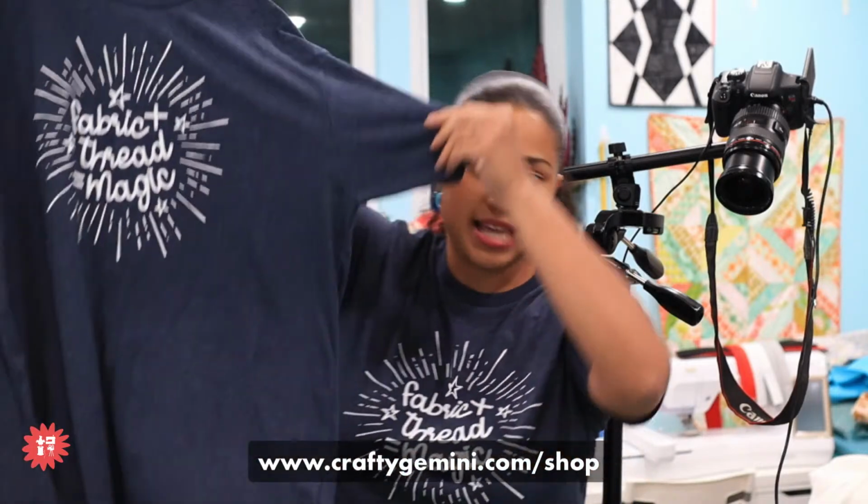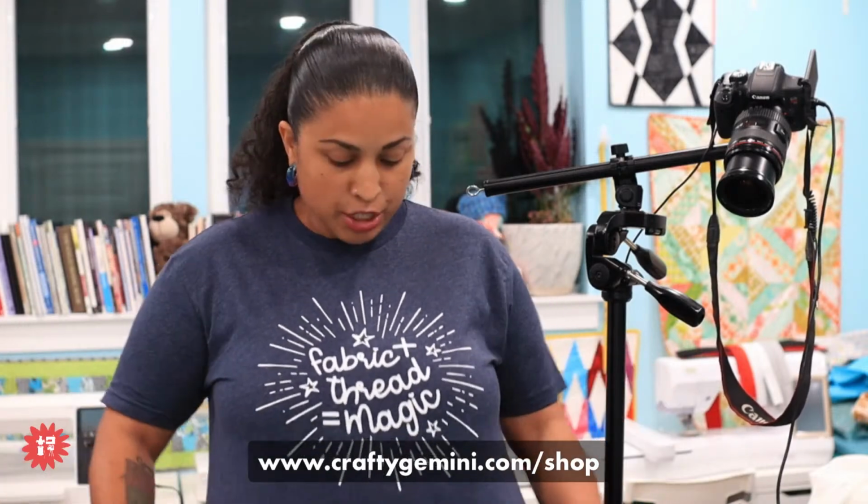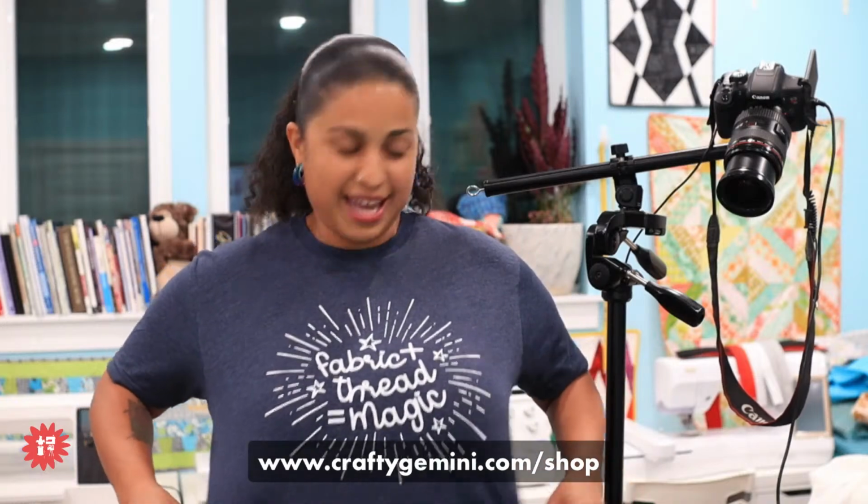So again, this is the extra large. You can see that they are roomy because the one that I'm wearing here is just a large, and I like my stuff a little bit snug. You know, I'm from Miami. But the extra large fits me fine too, just a little bit looser if I want to wear it over leggings or something like that. They do have a good bit of stretch to them also. And I just really like this design, so I hope you all like it too.